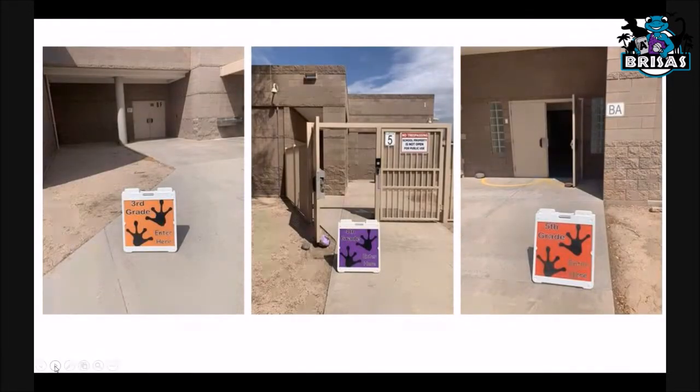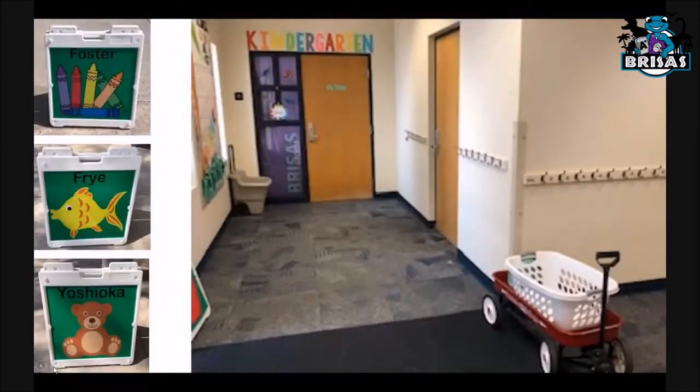Also, those are our signs. And so you can see again, clearly each of our grade levels have designated doors, and those are the ones that they will be using throughout the day, not just in the morning and at dismissal time, but anytime they're heading outside to go to recess or somewhere else in the building, they'll be using those designated doors. These are our kindergarten signs. We have 3 kindergarten classrooms this year, and each of our kindergarten classes will actually have their own designated entrance into the building. And as soon as our students see their sign, either Mrs. Foster's students, the crayons, Miss Fry's students, the fish, or Miss Yoshioka's students, they'll be looking for the bear. As soon as they see that sign and they enter that specific door, right inside that door is where their kindergarten classroom is located. And the teacher on that first day and every day will be standing right by that doorway to usher them right into the classroom.